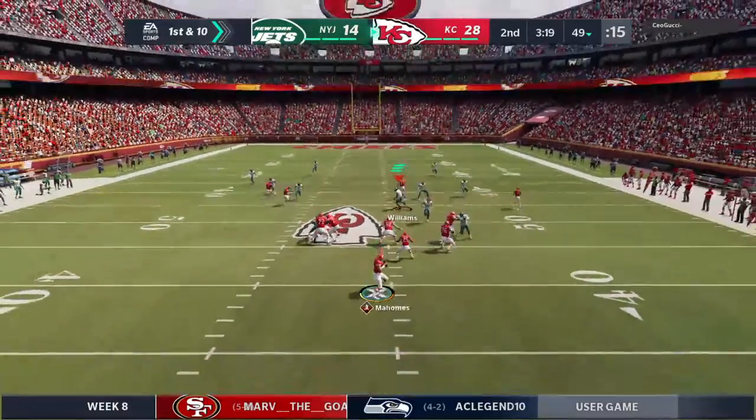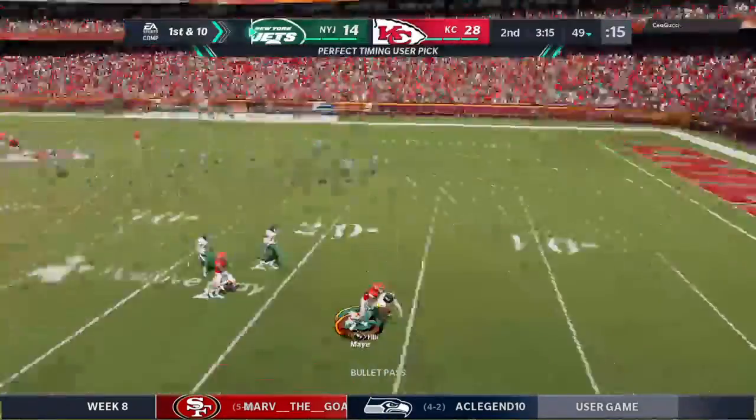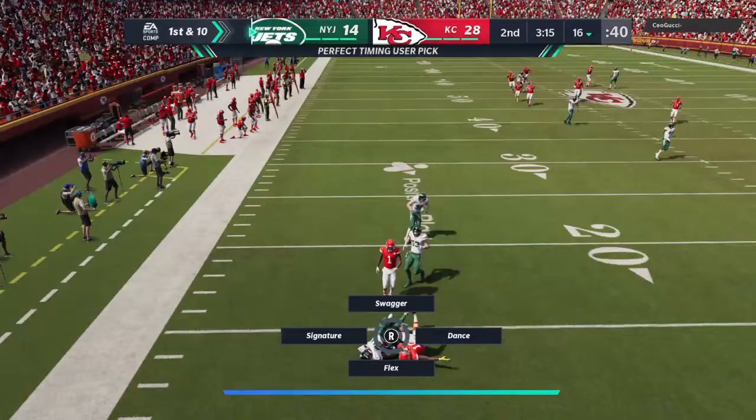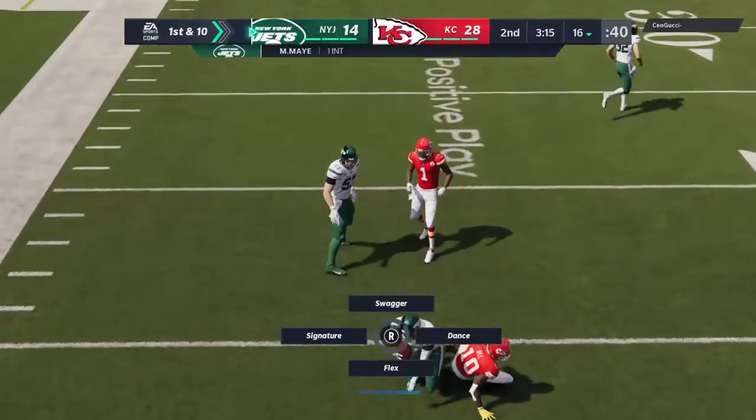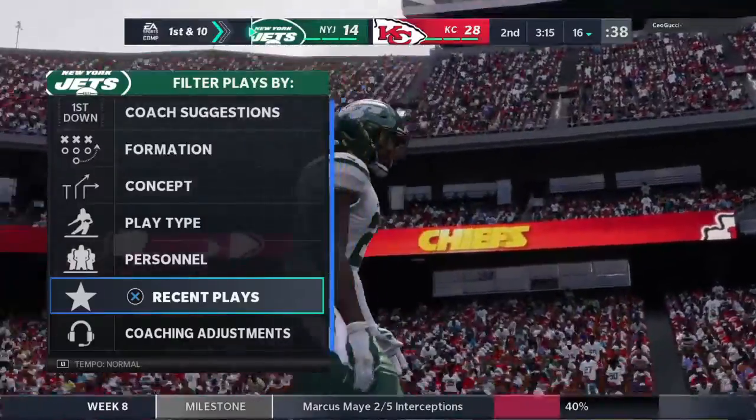Working from the gun, Mahomes. And going deep for Hill. And now this is intercepted. My goodness. Marcus May with a pick. And a big turnover there as his guys will get the football back.